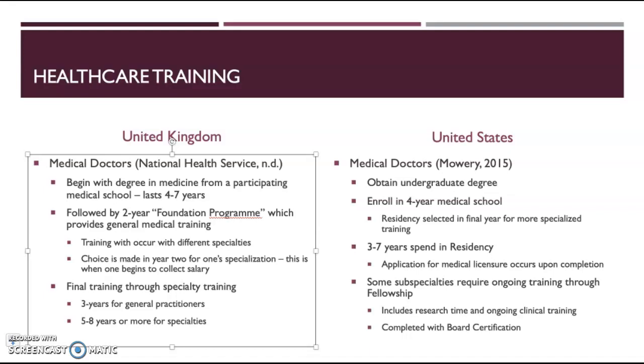In the participants' second year of the foundation program, they elect a specialization, and at this point, this is when they begin to collect a salary. For their specialty training, they will receive additional years of training. If someone's going to be a general practitioner, they'll generally train for an additional 3 years. For more specialty trainings, they will receive up to 5 to 8 years or more for given specialties. It can be up to 10 years for someone who is training in pediatrics. All told, healthcare training in the United Kingdom can last anywhere from 9 to 17 years.